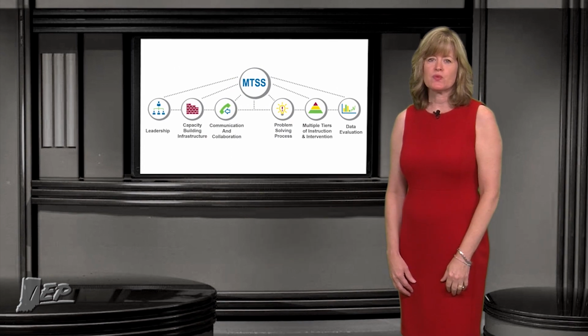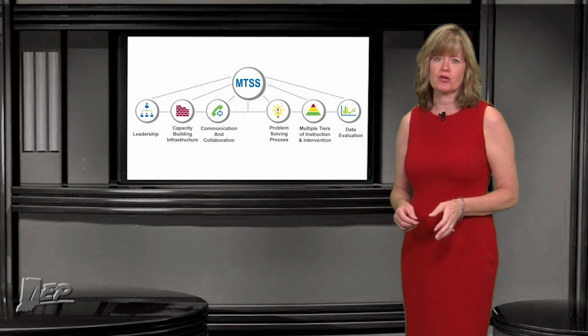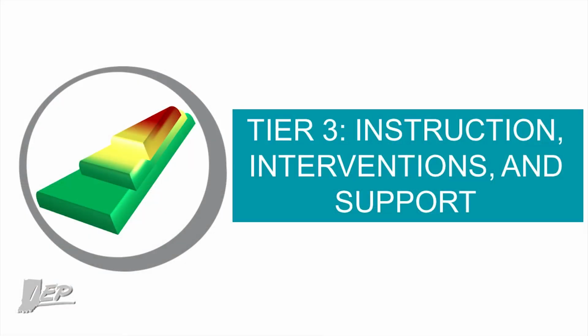In this series, we will be examining a multi-tiered system of support framework for meeting the needs of all learners. Today's topic is Tier 3 Instruction, Interventions, and Support.